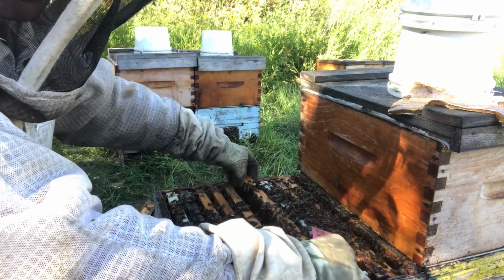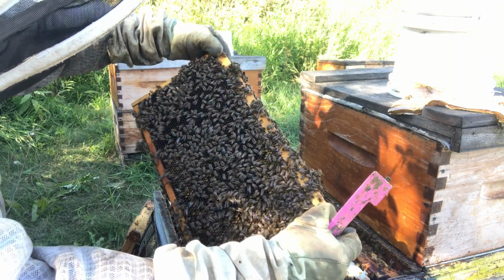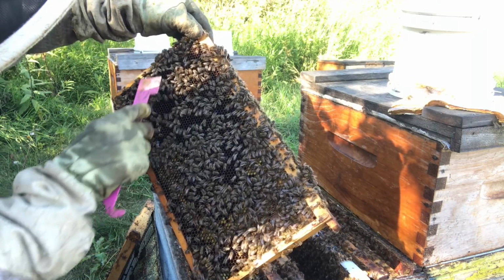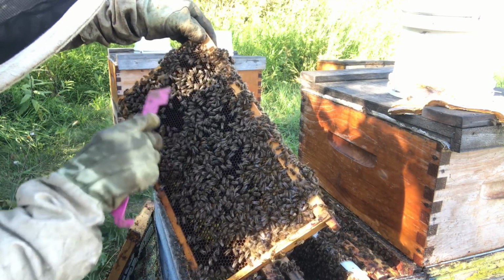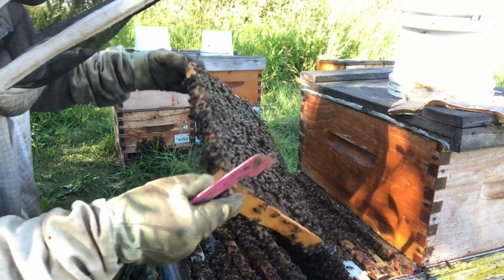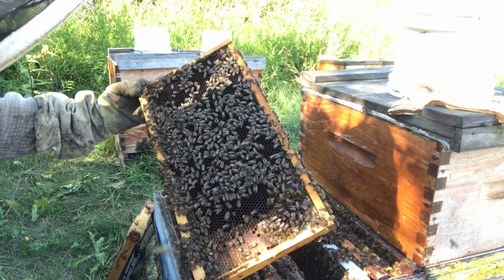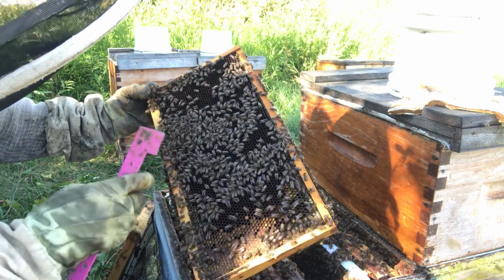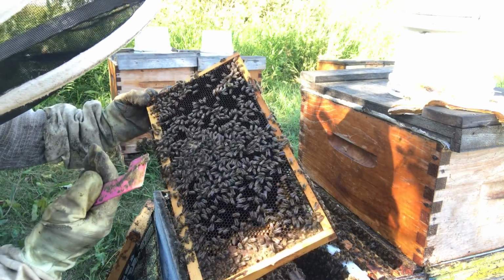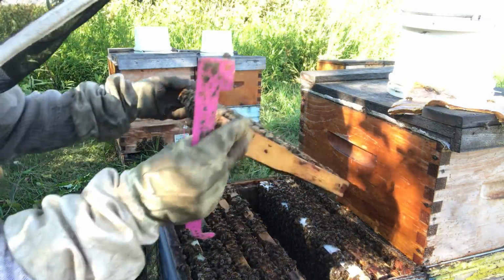I'm just going to pull one more frame. Slab of pollen. I have eggs and developing larvae. So they're still taking those eggs into the larval state. That is, oh boy. Okay, so this really put me in a good mood now because this whole frame is shining with developing larvae. There's no risk on this nest whatsoever.